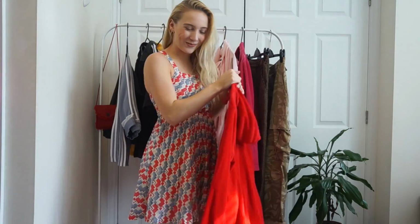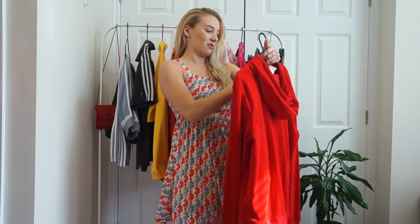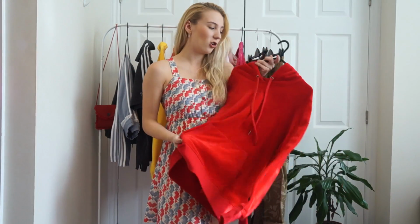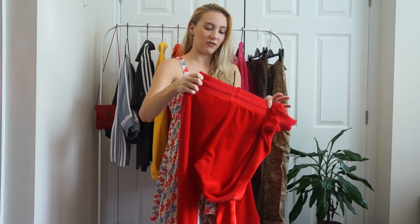And this is my newest one. I bought this the other day from H&M, and it's still got the tag on it. I've actually not worn it yet. But it was in the sale, and I was like, sister, this was meant for me. Again, we've got the velour, and this time it's just like a red hoodie instead of a zip up, like an over the head. Again, just joggers with the adjustable waist.